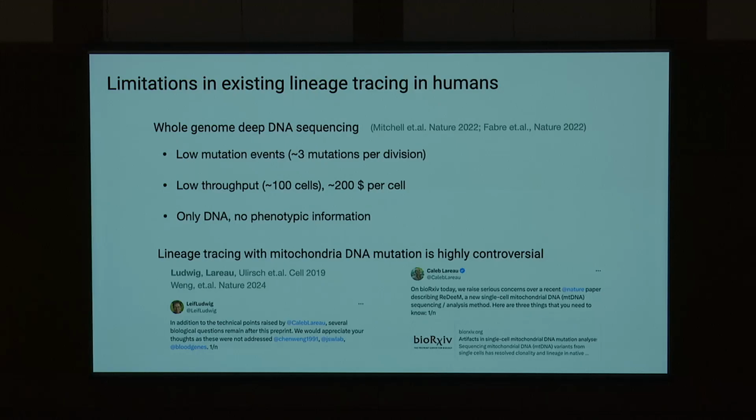A more recent way is to use mitochondrial DNA mutations. However, there has been a lot of controversy, including the first 2 authors from the original 2019 Cell paper. They also raised a serious objection to a more recent Nature paper on the same topic.